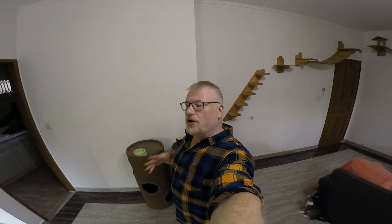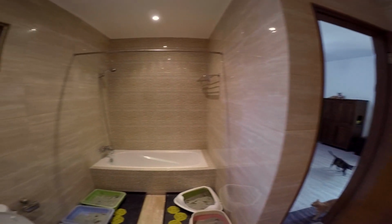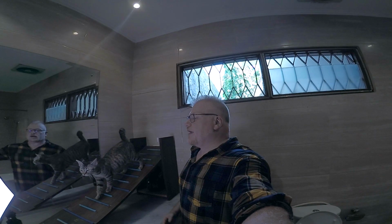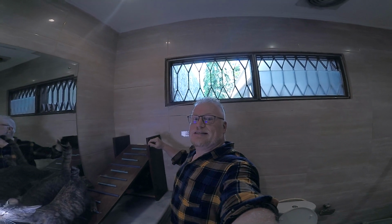Okay, so from the main cat area, which is this one here, there is an ensuite bathroom for the cats. This is where we keep the majority of the cat litter trays. Okay, so in the bathroom, we have a ramp that we've made to help the cats get in and out of the window, as you can see. This window here leads to the catio, which we're just going to pop out to in a moment.